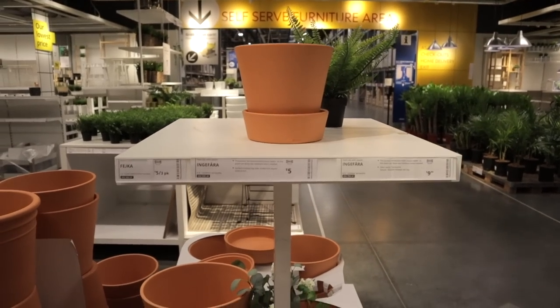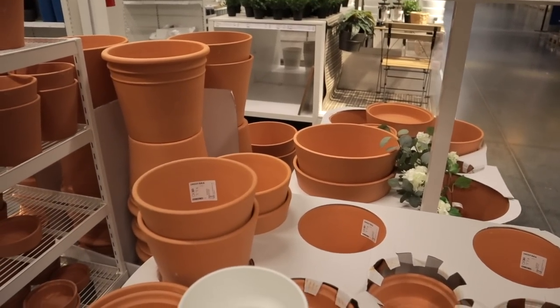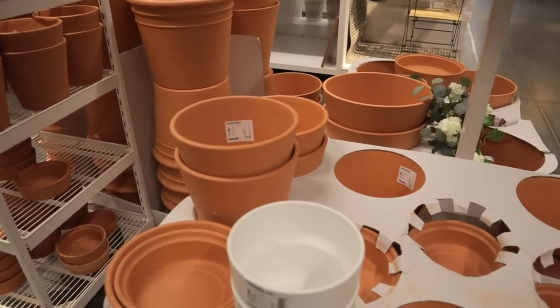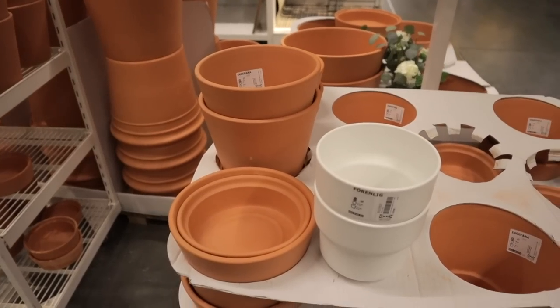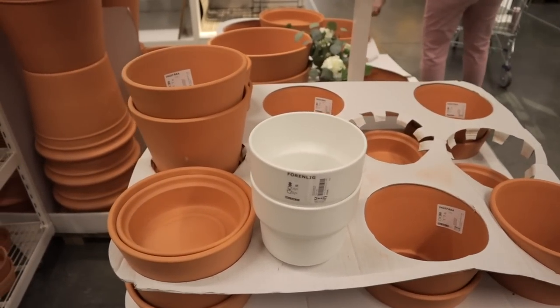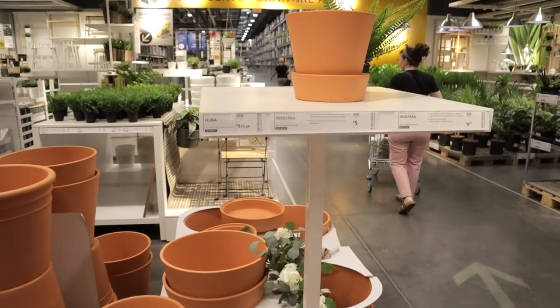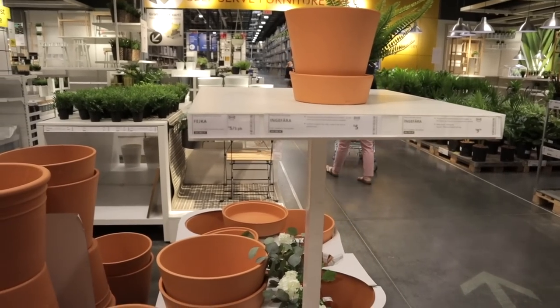They have these terracotta pots. They are almost 5-inch planters, and they come with the saucer for $5. So that's nice. Like, they're a good size. And then the 10-inch ones are $10.